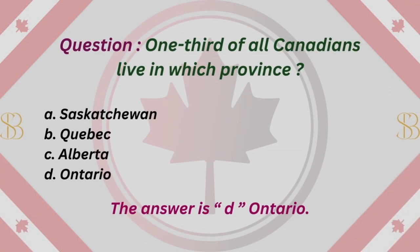Question: One third of all Canadians live in which province? A. Saskatchewan. B. Quebec. C. Alberta. D. Ontario. The answer is D. Ontario.